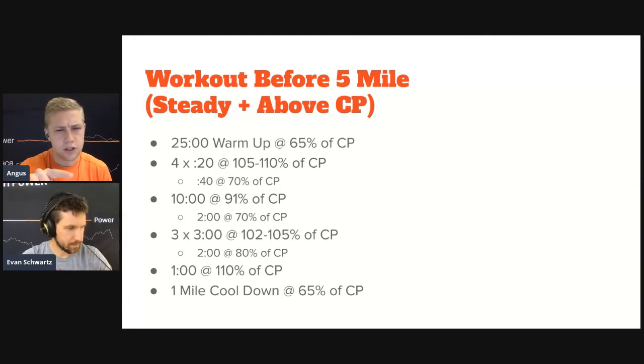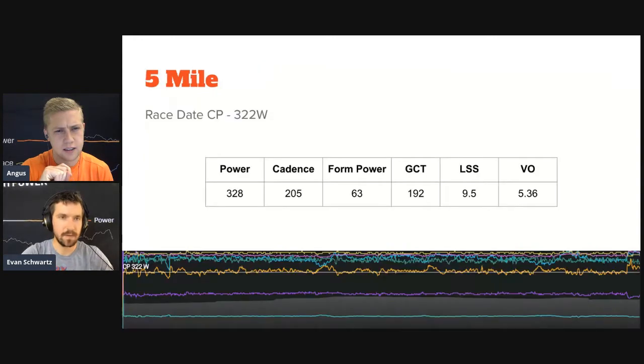I think the important thing to note here is the percentage, the 3 times 3 minutes. And I think the punchline is actually on the next slide. Sure. So you see that the race power is 328 and the critical power is 322. So you were very intentionally targeting that inside of the workout.